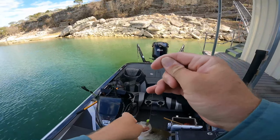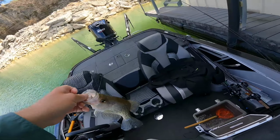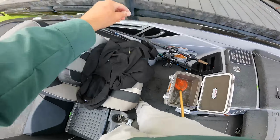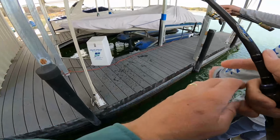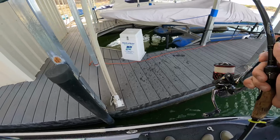Just a quick hook set. I feel like they're biting it and spitting it out. Like, the moment I feel a tap, I just set it.